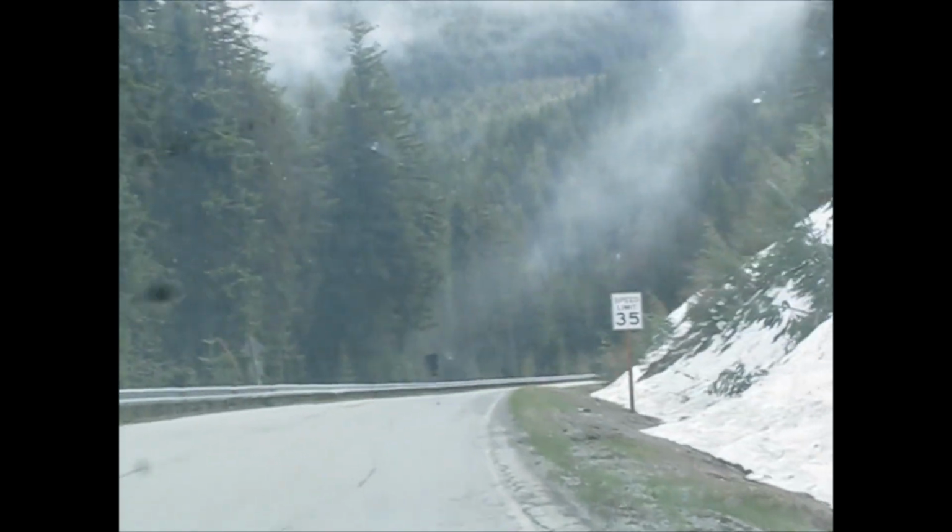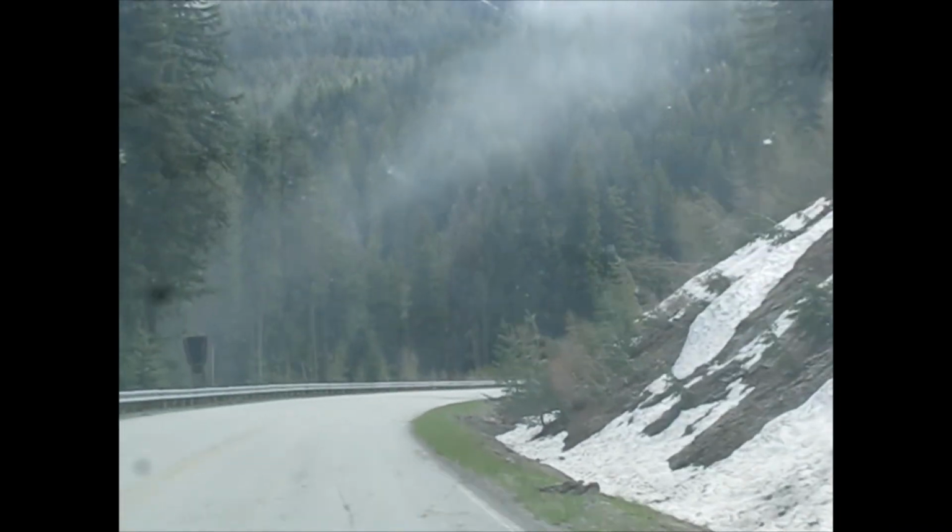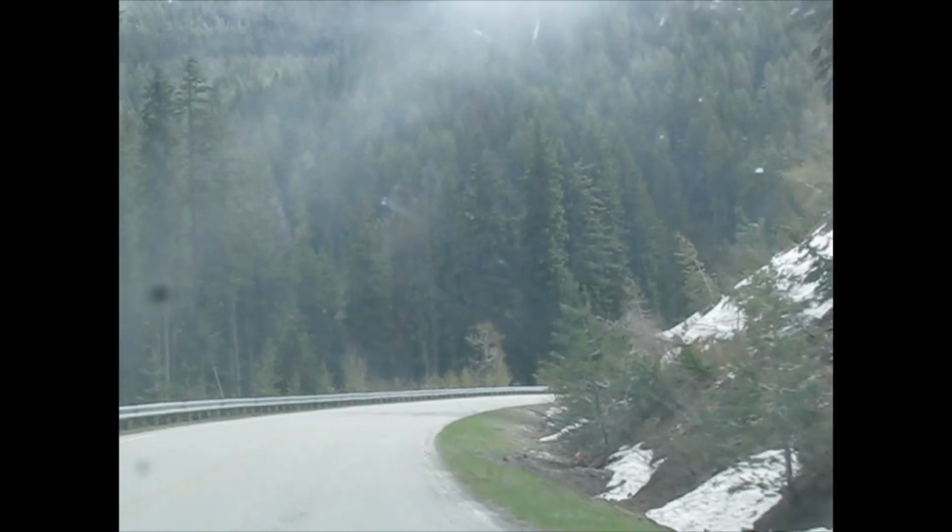Goodbye, Montana. Hello, Idaho. Yeah, the Montana roads. Bet we're back on Pacific time now. Yep. That's good news. Bye, everybody. Take care.